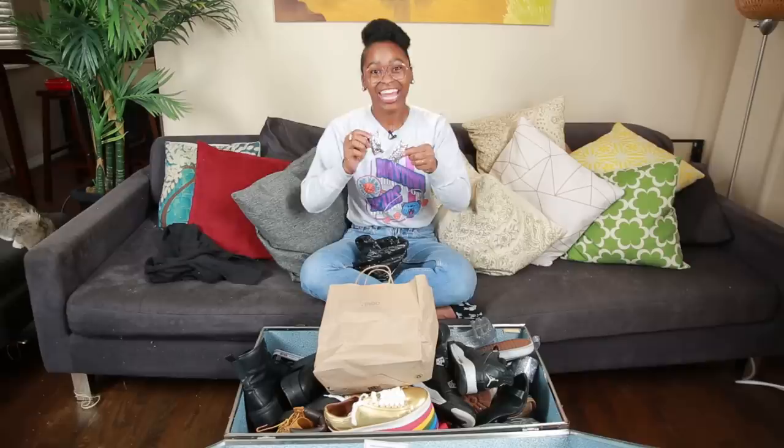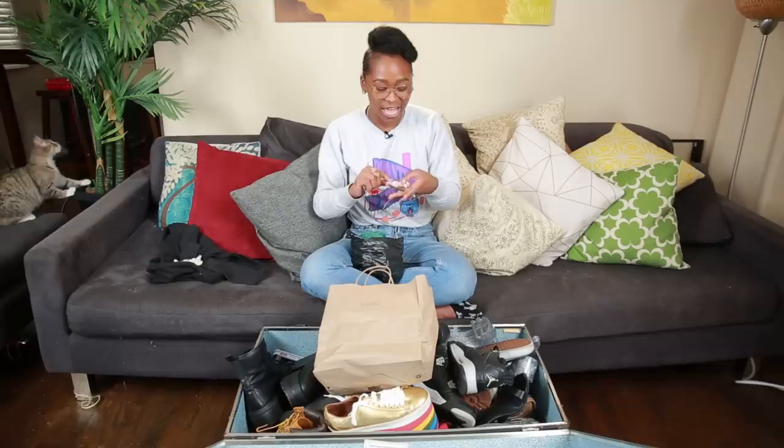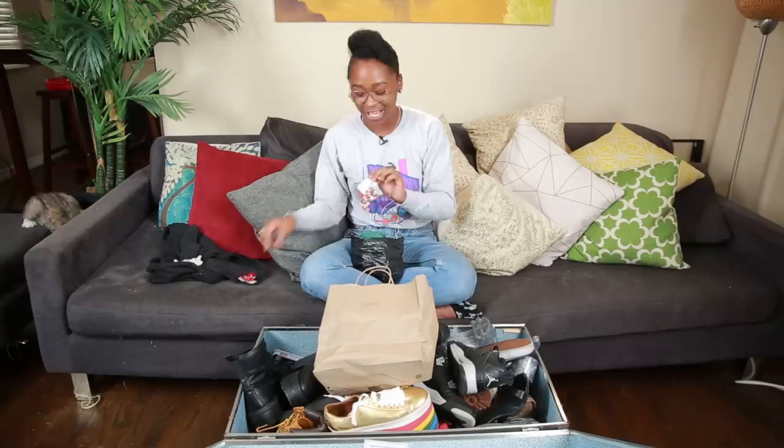Next! I've been very into really bulky costume jewelry. I actually bought a lot of pairs of these and I haven't worn these ones yet. I actually thought that I lost them. These are gonna look really good. I feel like you guys will probably be like, ew, what are these earrings? But with the right outfit, I think they're gonna be really good. Also, this ring is really fire.